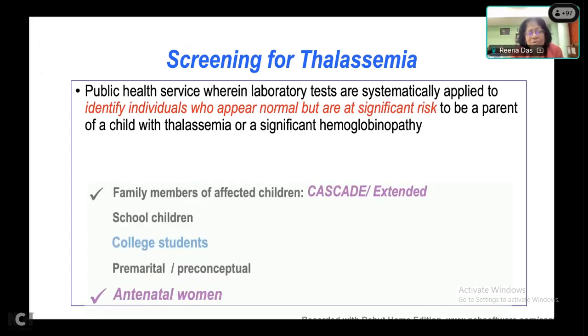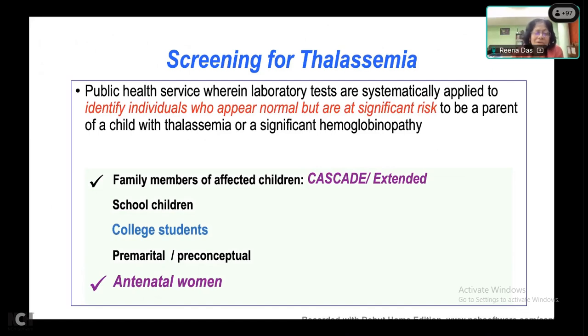Now, whom should we screen? There is a huge debate which happens sometimes between hematologists on whether we should screen school children, college students, premarital, preconceptual, like that. All of these could be screened. However, the most important thing to remember is that if there is an index case, then we must do cascade screening or an extended family screening.